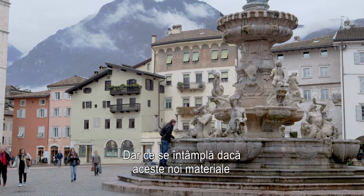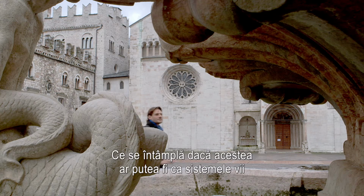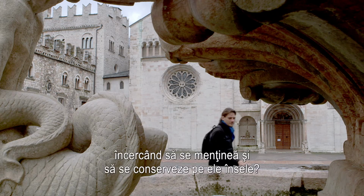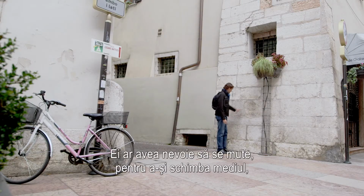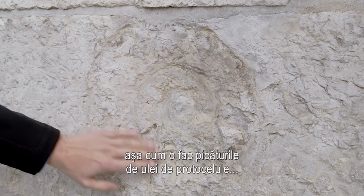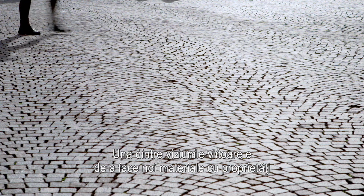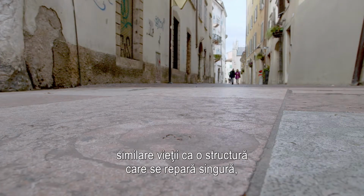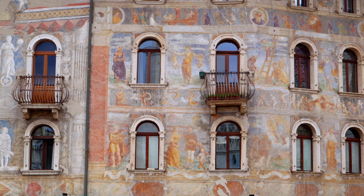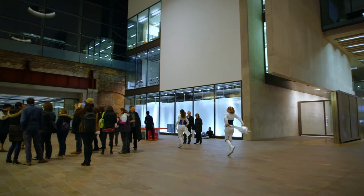But what if these new materials could do what the old materials cannot? What if they could be like living systems trying to maintain and preserve themselves? They would need to move to change their environment, just as the oil drop protocell does. One of the future visions for making new materials with lifelike properties is that you would have a structure that is self-repairing, perhaps self-growing, self-reproducing even.